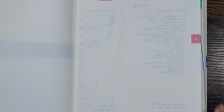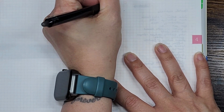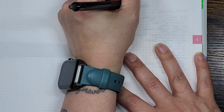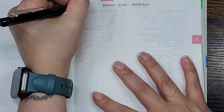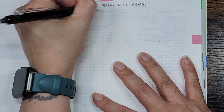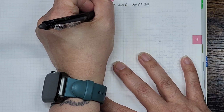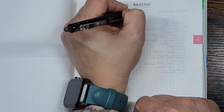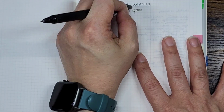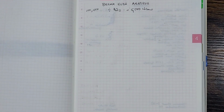Okay, so one of the ways as an artist that we make sure we're doing everything we can and selling as much as we need to is called a break even analysis. So if I looked at that we wanted to make $100,000 and our average price of our goods is $20, then we would have to sell 5,000 items. That's a quick, easy breakdown just by using basic numbers.